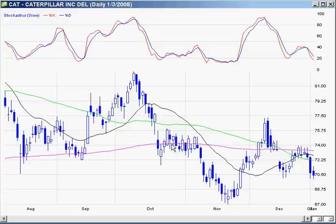So I'm looking at $74 as a major area here. I would like to actually start picking up some Caterpillar, maybe a little bit lower here, but I'm going to start picking up maybe 30, 40 shares tomorrow, see how it looks coming down to this oversold area.